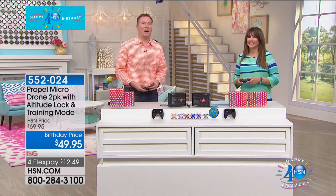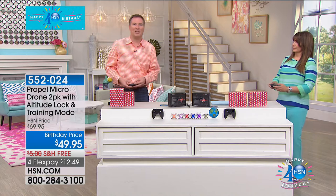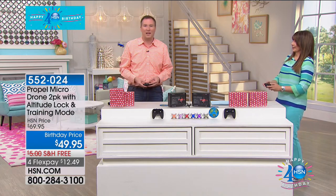Yeah. This is the great thing about it, it has a rechargeable battery, and when you're getting the two sets, you're actually getting two chargers. So plug it into your cell phone charger or your computer. It's just a USB cable, and that'll give you a charge and get you ready to go. And you have about 7 to 8 minutes worth of flying time, depending on the speeds that you're having.